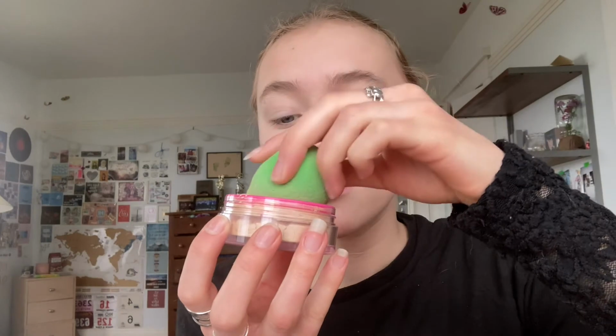That just sprayed everywhere. Okay, let's try this. I don't want to tip it out, but this is what the top looks like. It's got the netting and the mesh. Okay, I honestly have no clue how to use setting powder. So I'm just going to dip my Beauty Blender in it. Ooh, it's squishy. Here we go, and just put this on. I think this is what you do. And then do I blend it? I have no clue what I'm doing here.